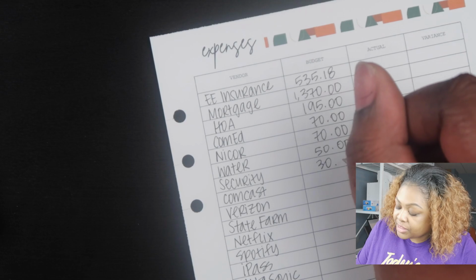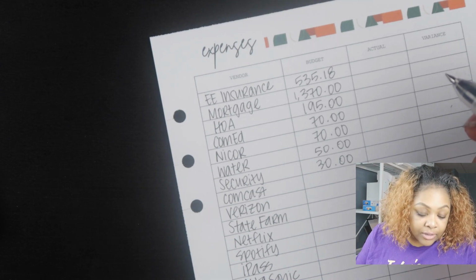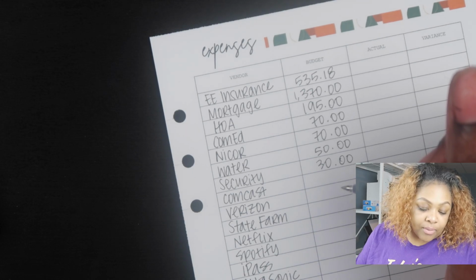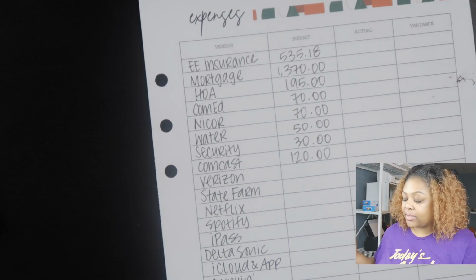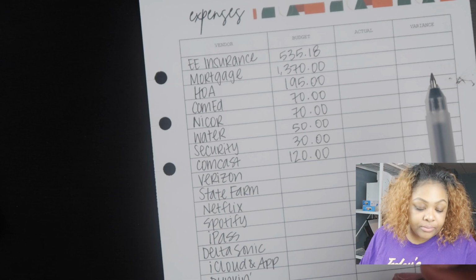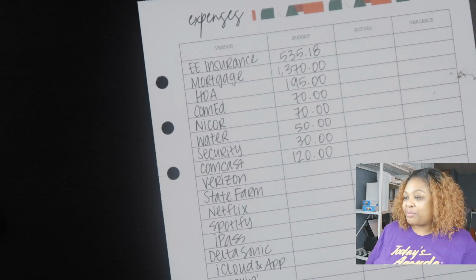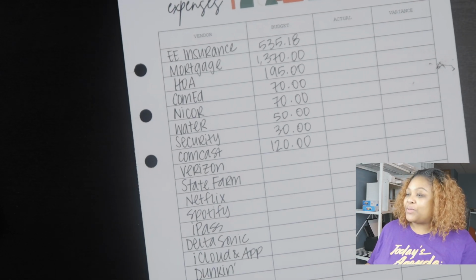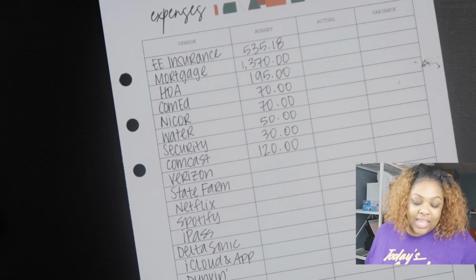Then security is $30. That's for my Ring app. I didn't know that Ring costs money every year. And then Comcast is going to be, where you at? 120. But again, remember the MGB income accounts for Comcast and ComEd and some utilities. And yeah, I think that's it for the home utilities. So those are my new categories. Super exciting. I wish it was on the other side of the budget in the income section, but no, these are expenses that I'm going to be expensing every month. So super exciting new homeowner things.